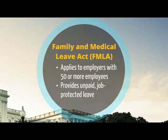The FMLA, or Family and Medical Leave Act, is a federal law that was enacted to help employees balance work and family life. Employers with 50 or more employees must provide eligible employees with FMLA leave for certain specified reasons.